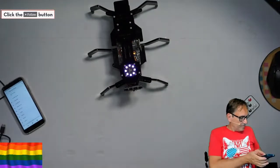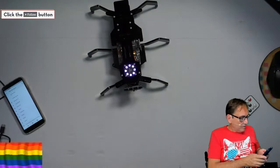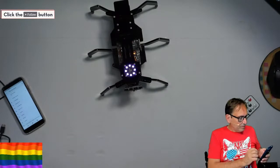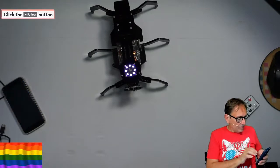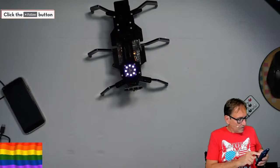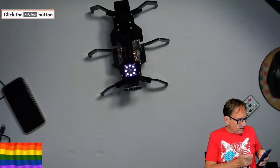So let's see if I have to do something with the phone. Sometimes some phones are more temperamental than the other ones, you know what I mean? So plus with the Bluetooth, right? So let's see. Connection. Search for a new device. It shows an LED here. I wonder if that... Oh, maybe it's that LED module.